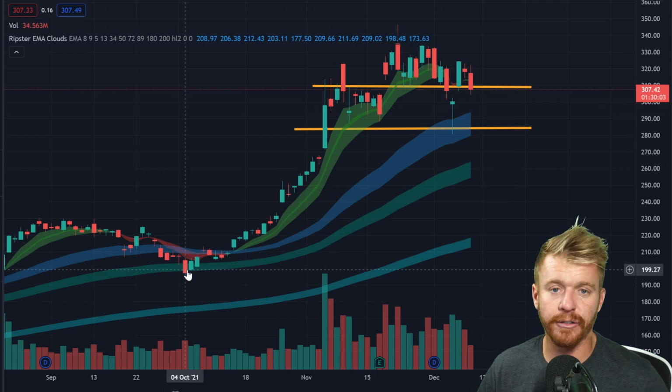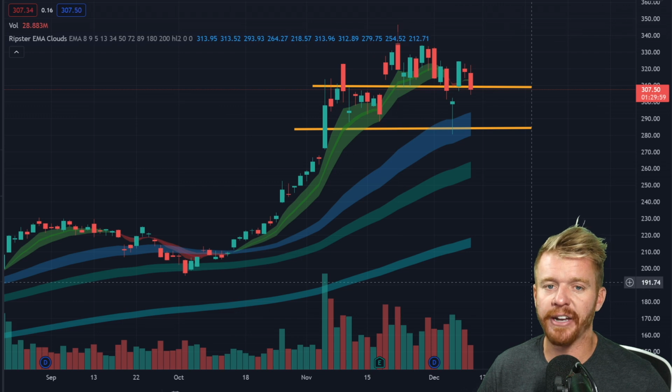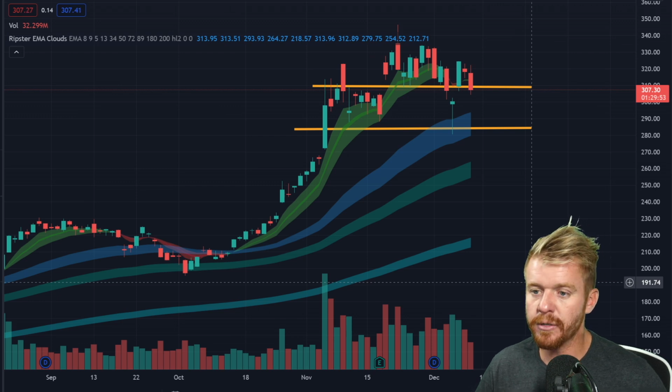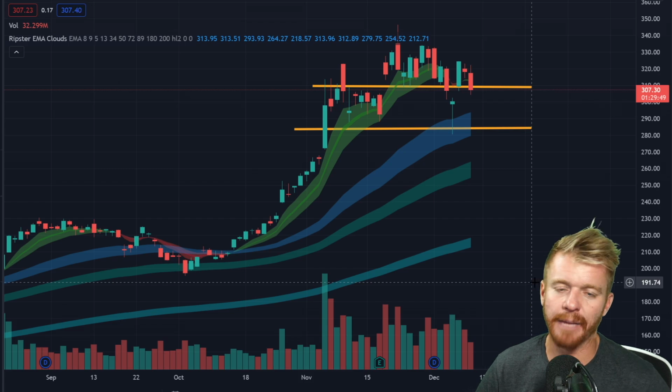You can see since October, Nvidia going from $200 up to a high of $350, benefiting obviously from the Metaverse news with Facebook and all of that as well. So the news is, I would say, kind of getting baked into the stock here, but there's still a lot of upside potential to come.